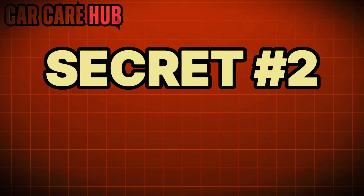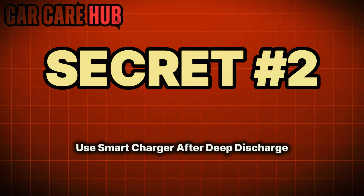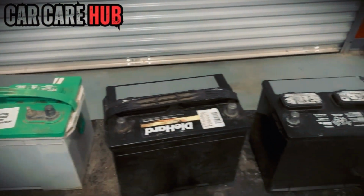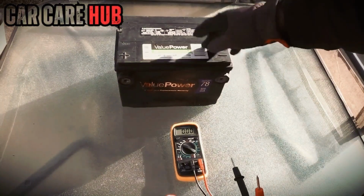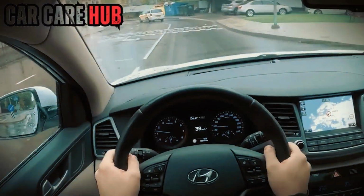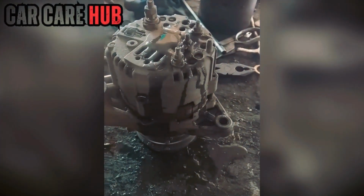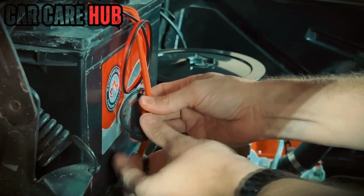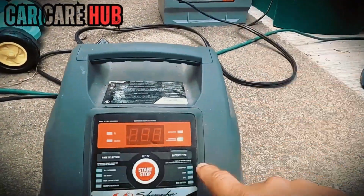Secret number 2, use smart charger after deep discharge. A deeply discharged battery isn't always dead, but you have to recover it correctly. Use a smart charger with reconditioning or recovery mode. Let it run the full cycle slowly. Rushing it with the alternator can damage both battery and charging system.